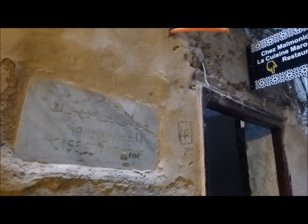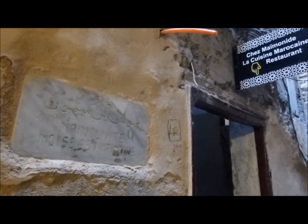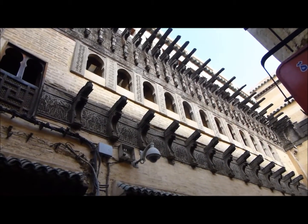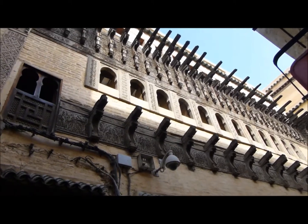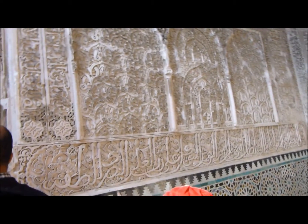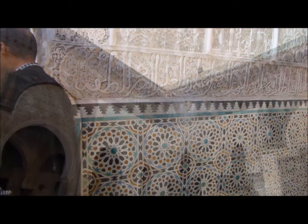Here at the spot which has been recognized as the home of Maimonides while he lived in Fez. On the outside of Maimonides' house was a very elaborate system to hold brass plates where water would drop into, and this would assist in telling the time. The entranceway of the madrasa we're both visiting has beautiful work on the walls, and of course all of the tile work.